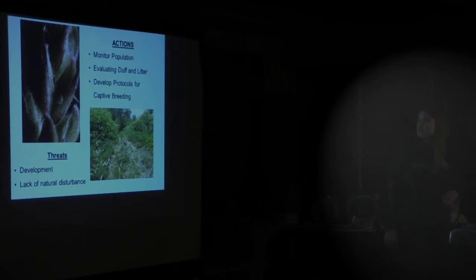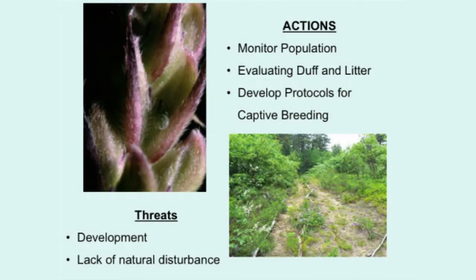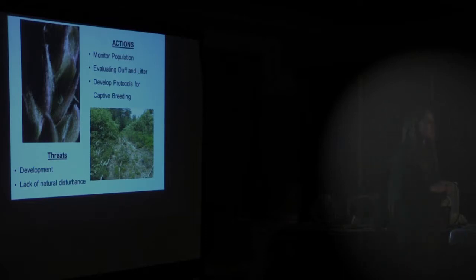So there is a picture of an egg nestled in a flower bud. It's very small. We are currently starting up some research in our captive rearing lab. Since we've been very successful with the cornerstone, we want to take those skills and develop new knowledge to share with the rest of the country as this species status assessment is happening.